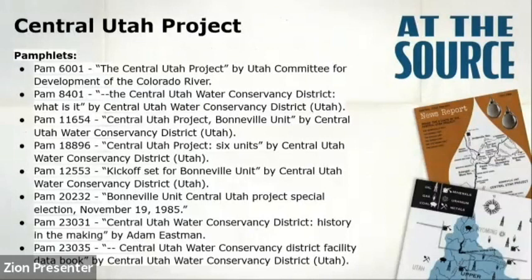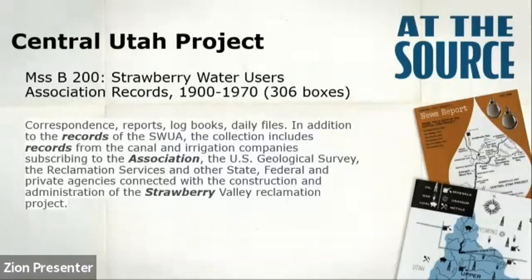Here's an example of our pamphlets on the Central Utah Project, which is one of the largest water infrastructure projects in Utah. And probably our largest collection related to the Central Utah Project, though kind of adjacent, is the Strawberry Water Users Association records. It's from 1900 to 1970. It's over 300 boxes of correspondence and reports from state and federal agencies, as well as local agencies. This is a really great collection because it does cover the Central Utah Project, but also covers what led up to that.